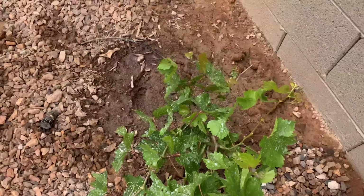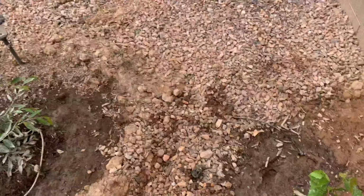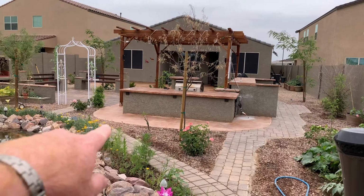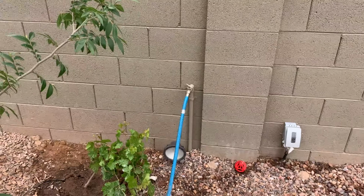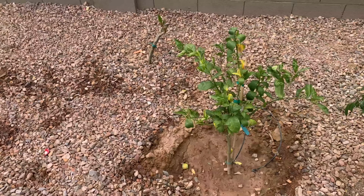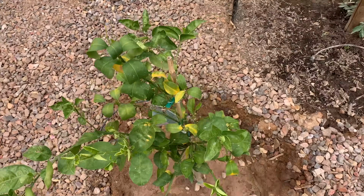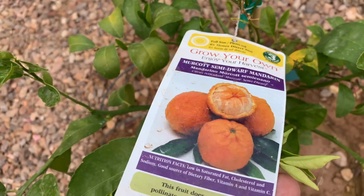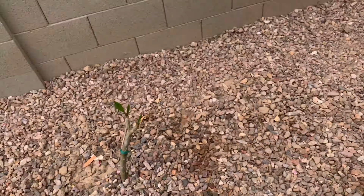Here's another grape tree. It's got this white stuff on it because the guys who were making the acrylic were over here using the hose, and they splashed a bunch on there, which I wasn't too happy about, but whatever. Here's a Mandarin Orange. It's a dwarf. Yeah, semi-dwarf mandarin. You can see all the little mandarins. I like mandarins.